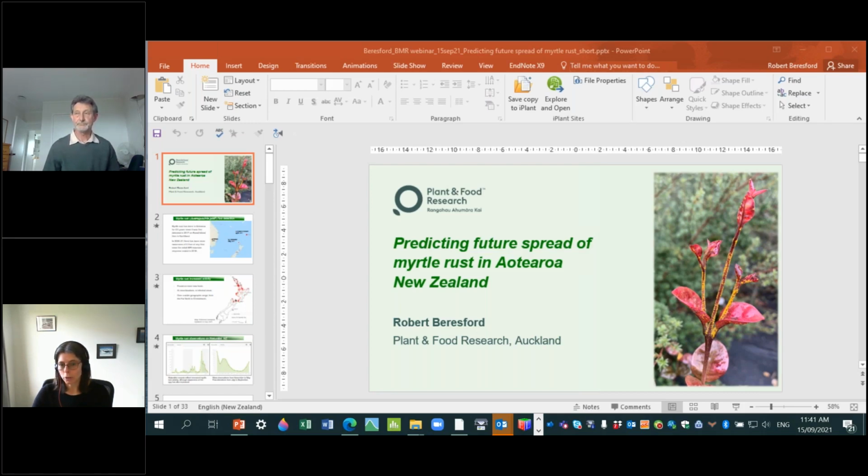And on that note as well, should Myrtle Rust be reported to someone? If so, whom to? Well, right now, iNaturalist is it. Really? Yeah, iNaturalist is certainly where our records are going. If it's in a new area or on a new host species, MPI wants to know about it still. So there's no harm in talking to MPI, calling the hotline if you're in any doubt about that.